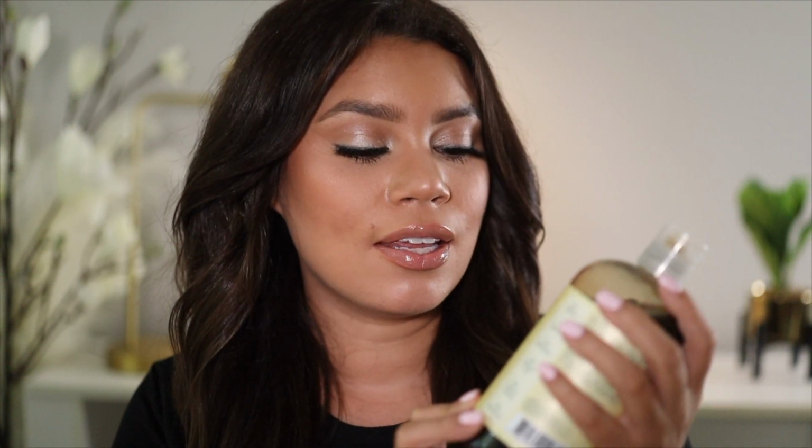In addition to that, I also picked up this Shea Moisture Jamaican Black Castor Oil Strengthen and Restore Shampoo from Ulta. And this has shea butter, peppermint, and apple cider vinegar. I used this last night and oh my gosh, it smelled so good. I hadn't washed my hair in about 5 days and I had a lot of buildup from oils that I like to deep condition and put in my hair throughout the week. And it actually did a really good job at cleansing my hair.